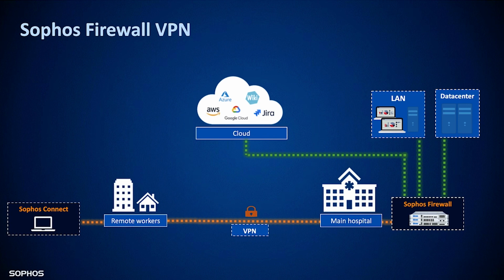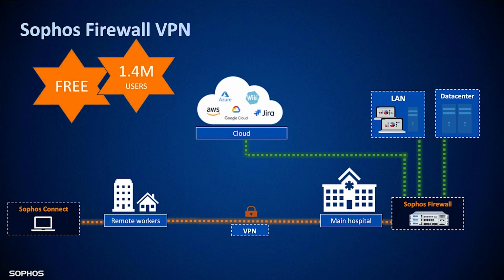And again, it's free. So unlike most competing offers where they're charging you for various users or VPN connections or clients, it's free and free with our licensing. And we have, I think it's over 1 million active clients, 1.4 million actually. So it's been a very tried and trusted solution for us.